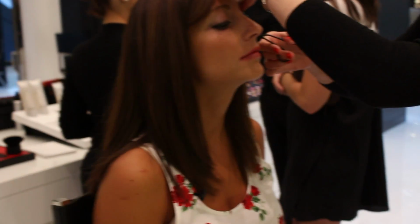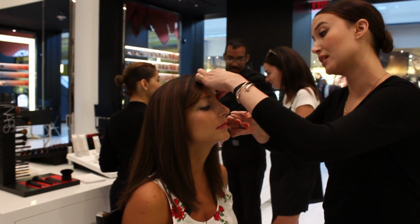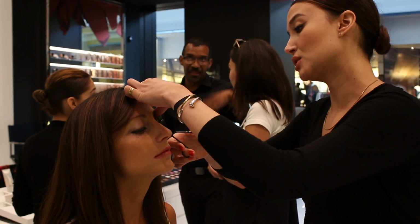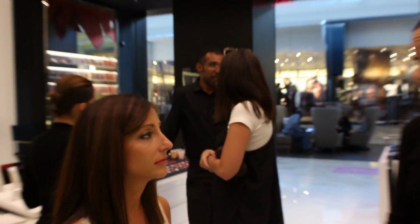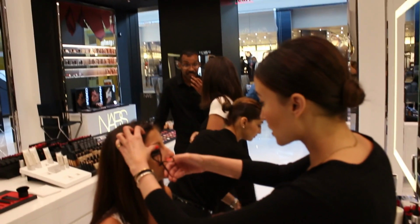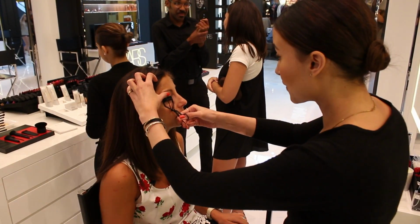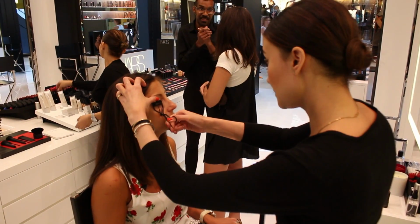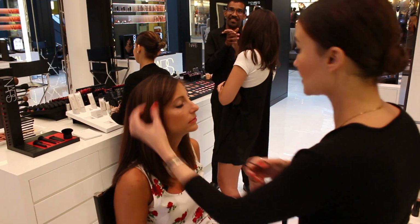So this mascara is packed with moisturizers. Now that sounds kind of scary because you're like, well, I don't want wet lashes. But that's not the idea. The idea is that you're able to build and create the lash that you want throughout the day without it feeling dry and without it flaking onto the face. I'm going to close. Perfect.